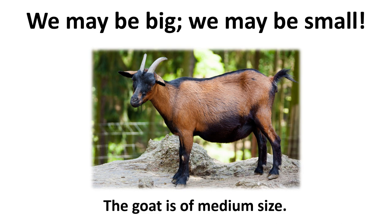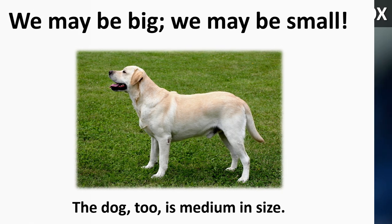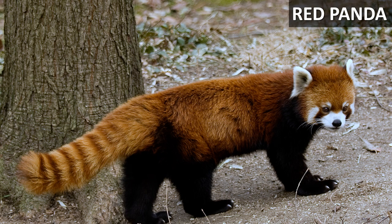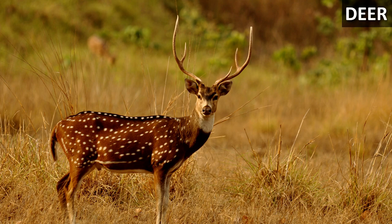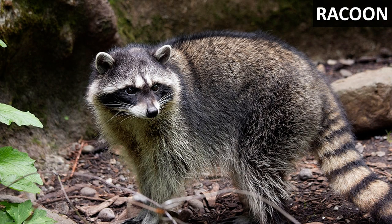The goat is of medium size. The dog, too, is medium in size. Like goat and dog, we have fox, red panda, deer, mongoose, and raccoon.